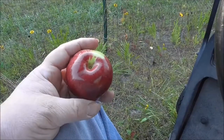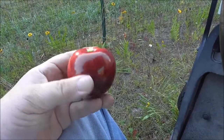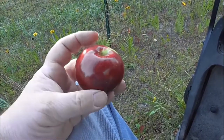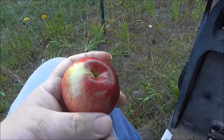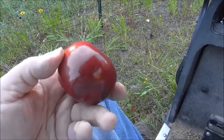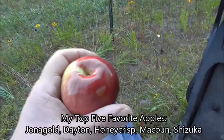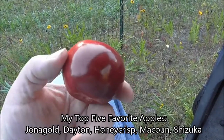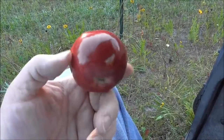Okay, this is the McCowan on September 8th. It is not ripe yet. It is so shiny, you can see yourself in it. It almost looks like a waxed apple from the store. All we did was buff it up on our shirt. They'll get a little darker than that, till they're almost a purplish red. But that is a McCowan. It is an excellent apple. If I only had a couple apples to grow in my yard, I would get a McCowan, a Honeycrisp, and a Jonagold. It's beautiful.